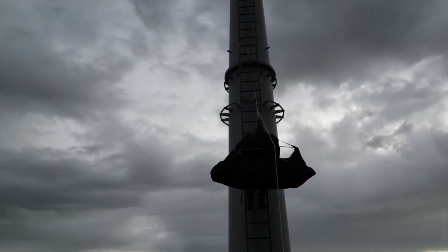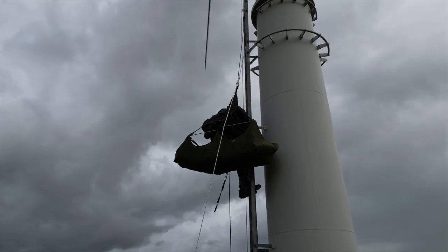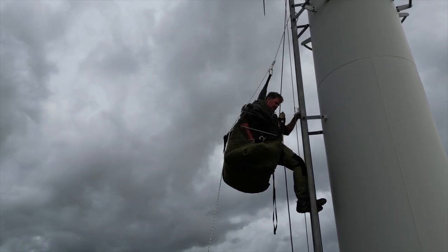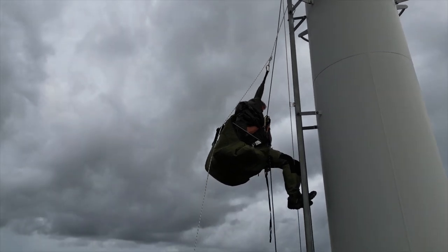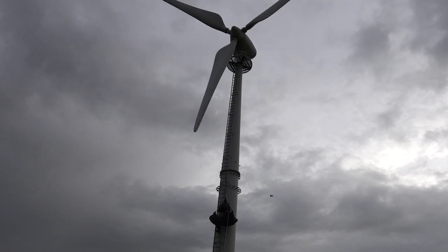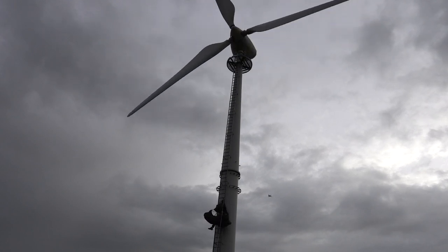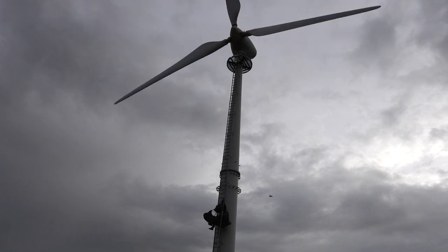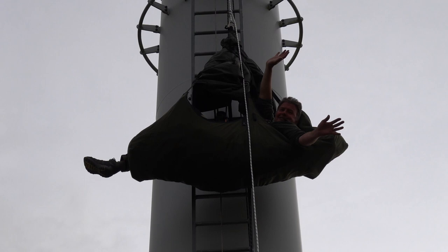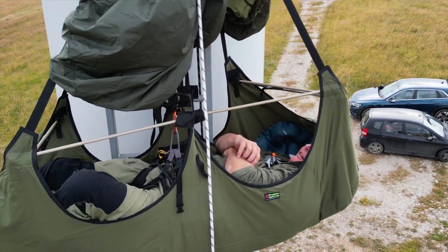I can confirm that getting into this hammock is a challenge. When I first got my Hammock hammock, that was a challenge, but this is more of a challenge. By this point, I was absolutely knackered.